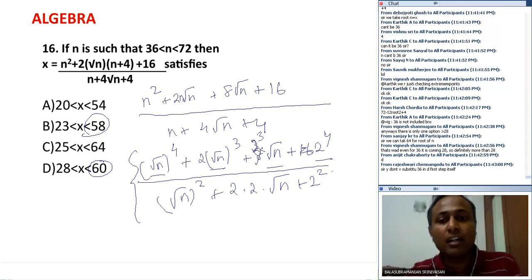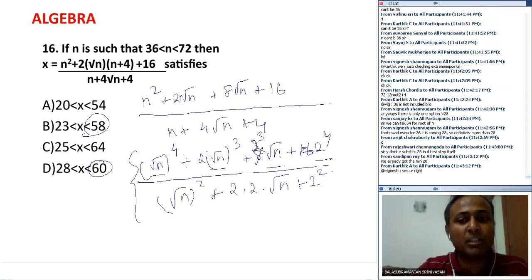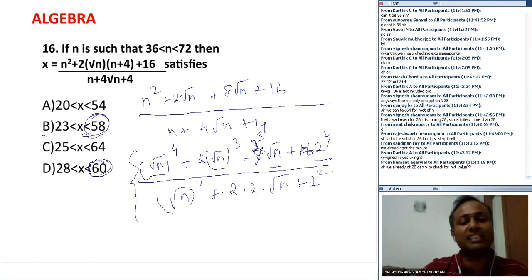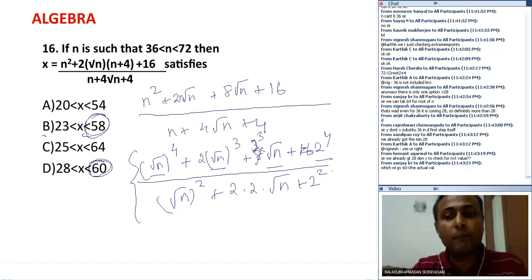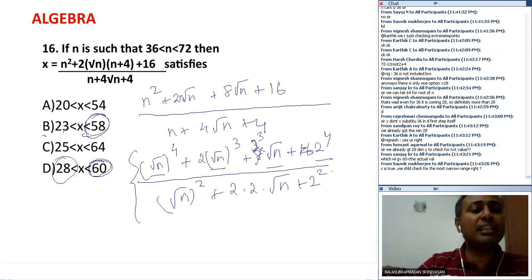Okay. Vignesh, the problem is that when I first worked it out and took an approximation, I got less than 58 as possible. It's only when I worked it out properly that I got something between 59 and 60. That's all. Because something that is greater than 23 is also greater than 20. That's greater than 28 is also greater than 23. That's why I had to do it from the other side.